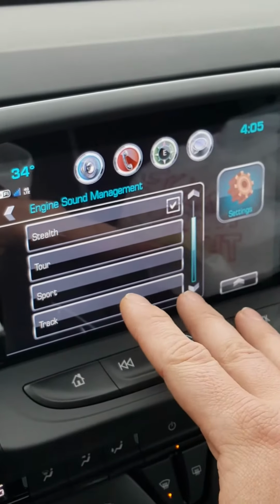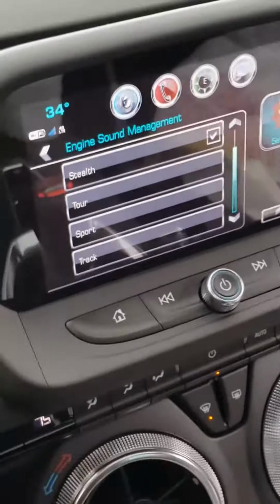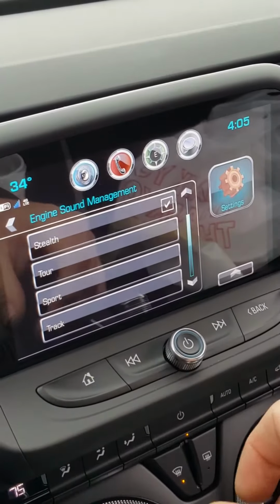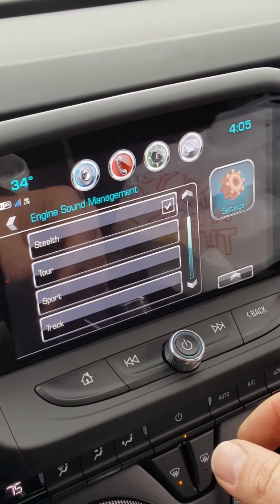The engine sound management is just completely awesome. This thing sounds great from the factory, whereas on my 15 I really had to put an exhaust on it just to make it sound even remotely this good. So I'm gonna give you, that's stealth mode, right? That's a rev in stealth mode.